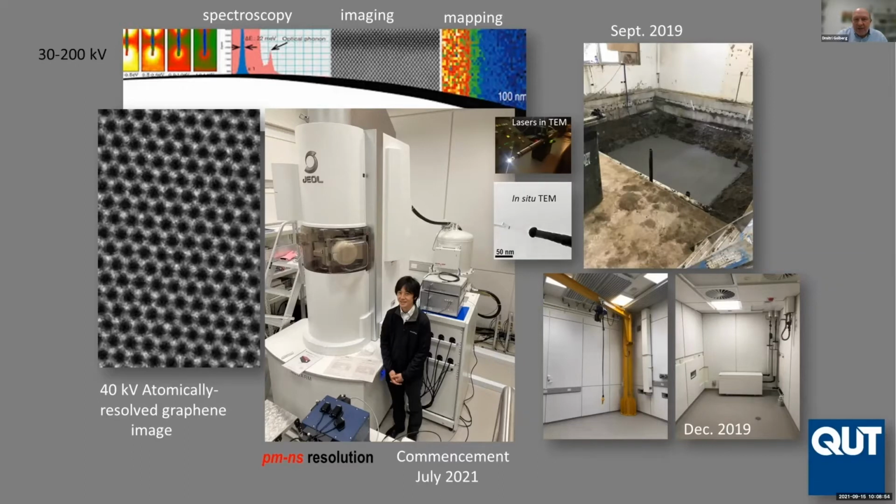And the figures on the right show you it developing over the years. We just started from digging the big hole. It was in 2019. Then it took a lot of time to prepare a well-assembled room. And finally, we are here. So I'm very glad and very happy to have this instrument in my hands now.